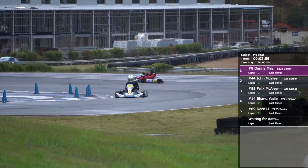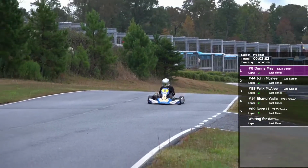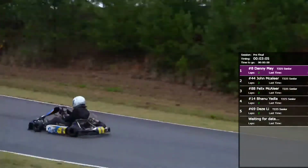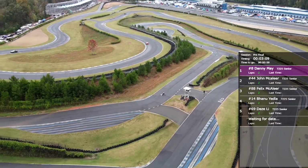Well, Danny May is bringing the crew up through. Well, there you see the 8 car of Danny May as he makes his way up the hill and going into turns 12 and 13.